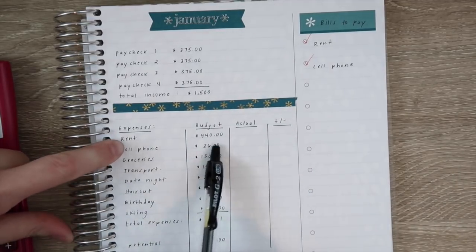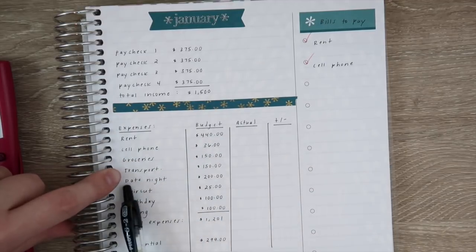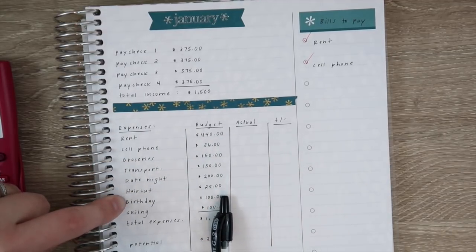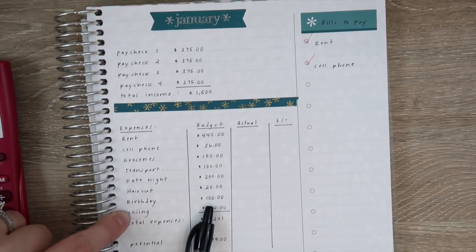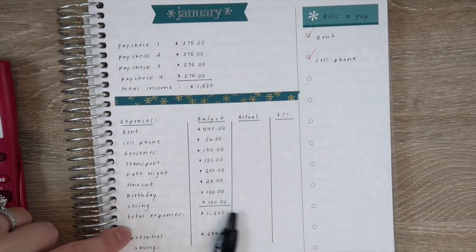So your rent was the same, right? Mm-hmm. Your cell phone was the same? Mm-hmm. Groceries, we did that. Transportation, did that. Date night. Did you get your hair cut? I'm doing that this week. Okay, so we don't know how he's doing there. Birthday, nothing, right? Macy doesn't need anything, so that's $100. And then skiing, we're actually going next weekend.